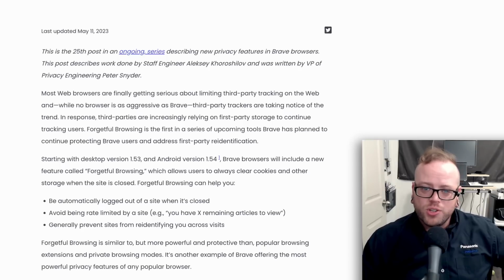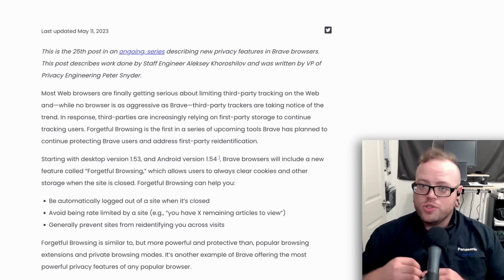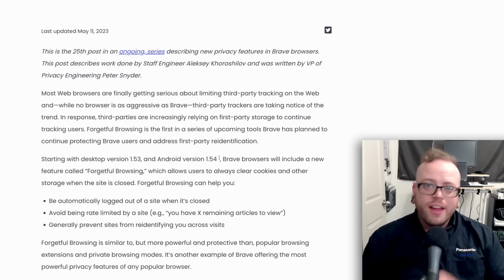This is very similar to the Cookie AutoDelete plugin that a lot of you may have used in the past or may still be using. So I was a little confused when I first read this because I'm like, Brave already has a feature where you close the browser and it clears everything out, but this is on a per tab basis. So again, if I have Reuters open in one tab and I hit my limit of articles and I want to read another article, I can close just that tab instead of the whole browser and then reopen the tab and now it's fresh like I wasn't there today.